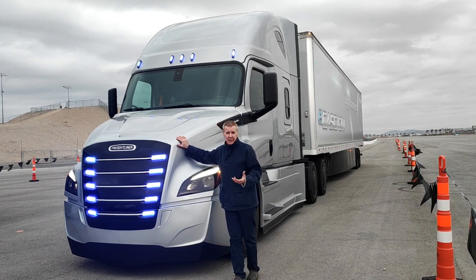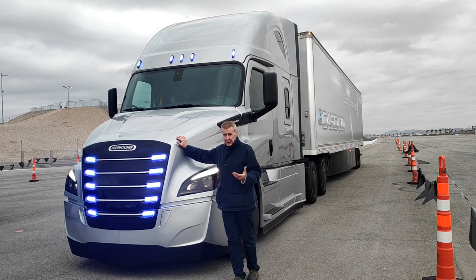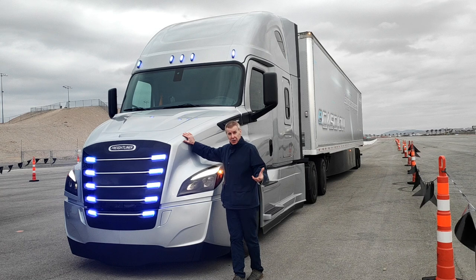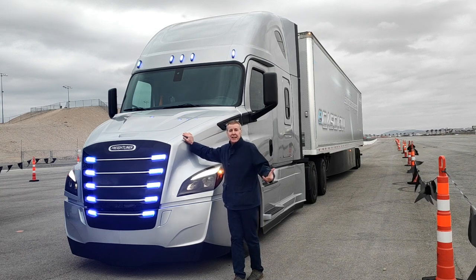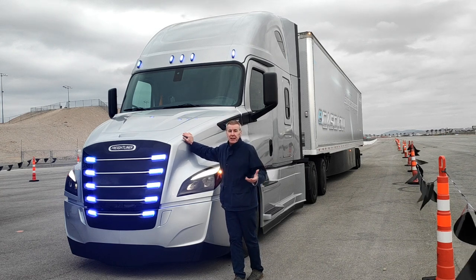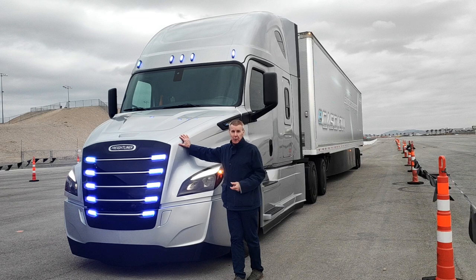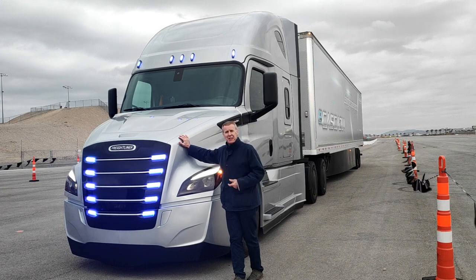Daimler are maximising and leveraging the global ways of doing the vehicle. But the big difference here is, of course, in Europe and the UK, we're running at 90 kph, 56 miles an hour. But in the US, they can be running at 80 miles an hour. So that's a massive difference and a challenge for the operators. But hey, let's go and have a look inside.